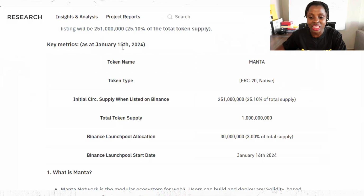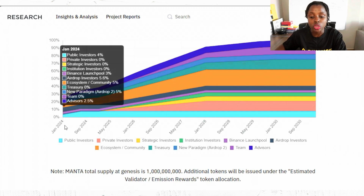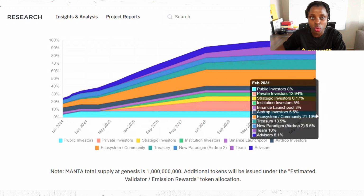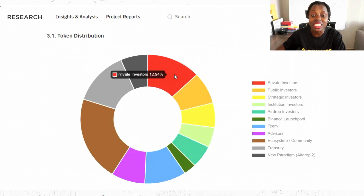As I'm looking at the tokenomics, the total token supply is 1 billion and the token has an initial circulation supply of 25%. The Manta Network team also plans to unlock the remaining 75% of the token by September 2030. And finally, the token distribution.